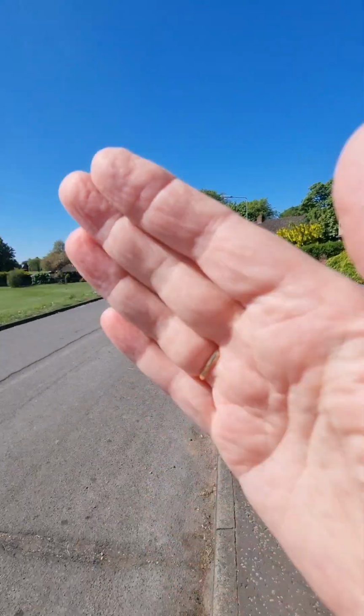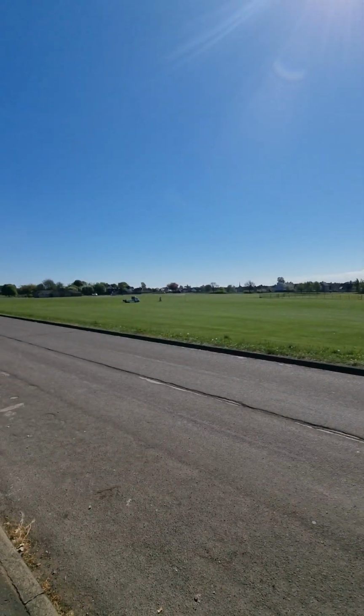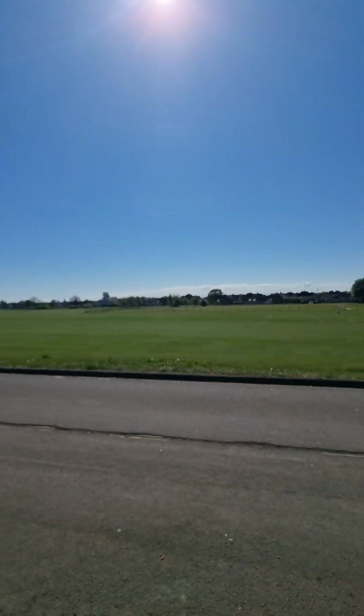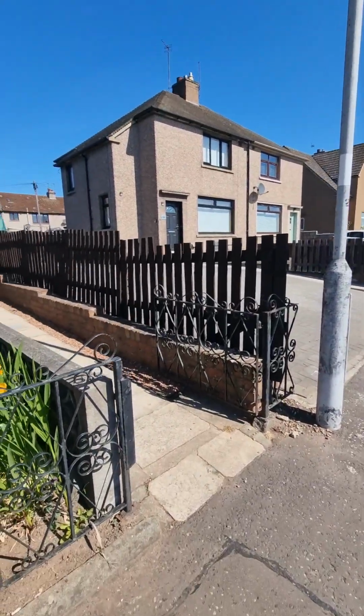But actually your views as well are absolutely stunning. Look at that. Isn't that great? From here you can actually see the Bass Rock. You've got the steeples for the churches. It's a great spot. Let me just take you on the tour.